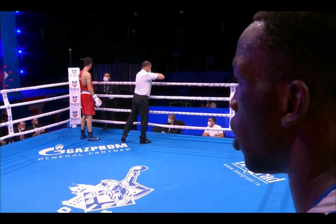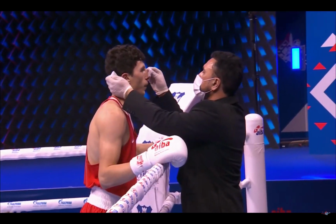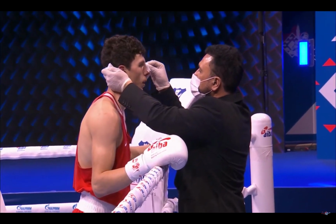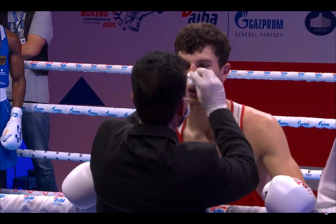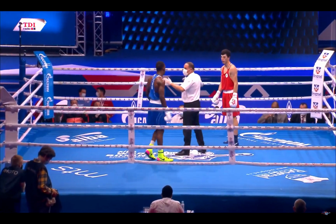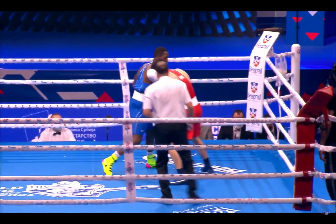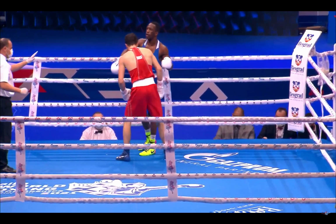A bit of damage to the bridge of the nose, a clash of heads according to the referee. And he's been aggressive, Schumann. He's got onto the front foot. He's not allowed himself to be manoeuvred around the ropes, just corralled around the outside of that ring into the corners. Schumann coming in, throwing plenty of leather on the inside there.